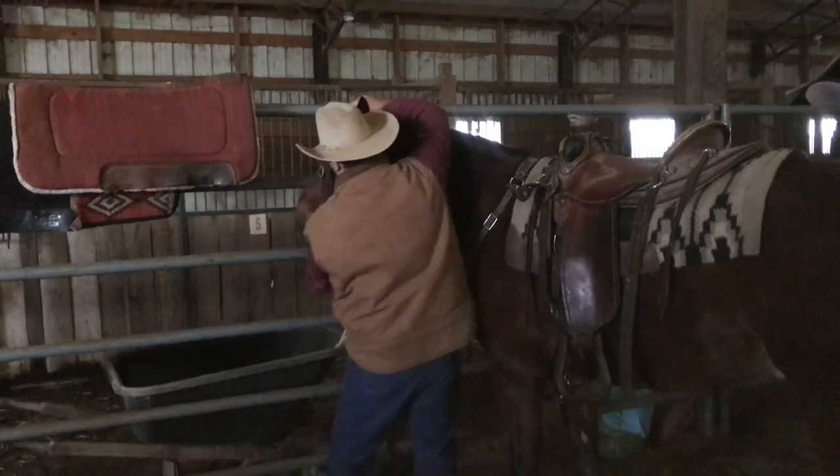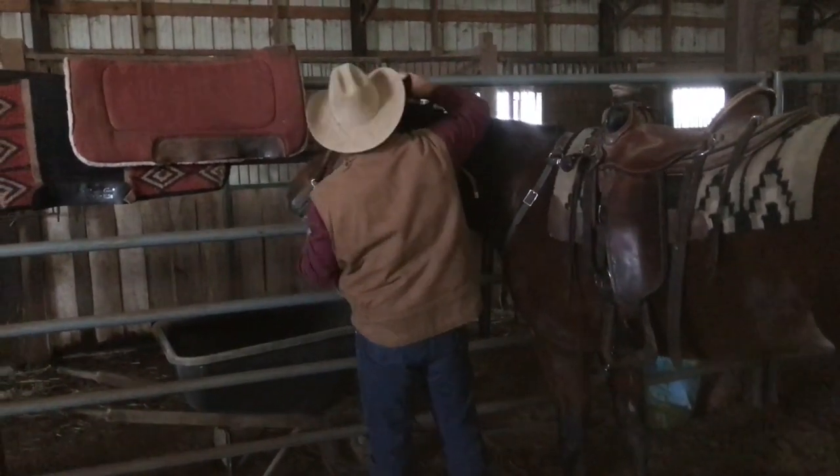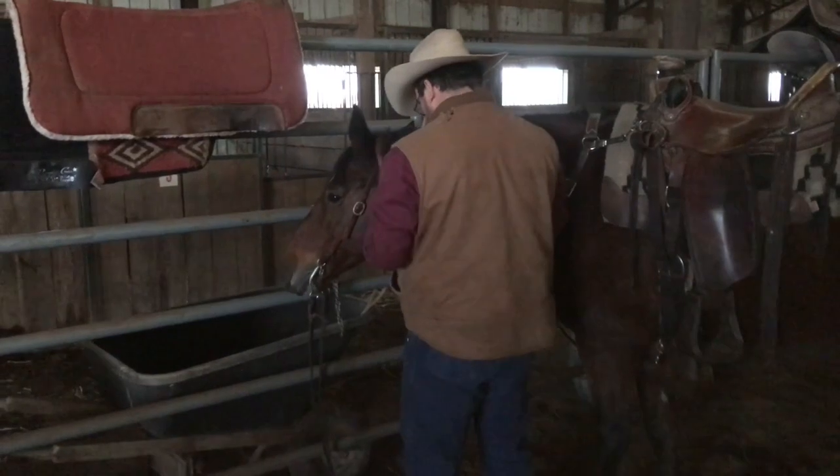He also takes the bit real nice. No problems with that. And he's real patient if you have to adjust the bridle for any reason.